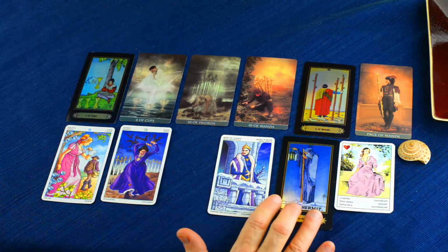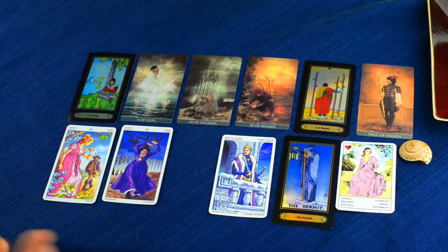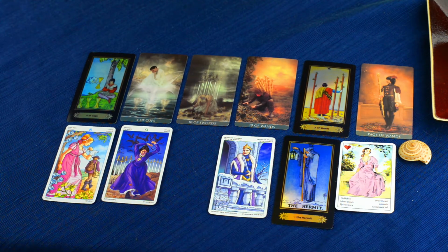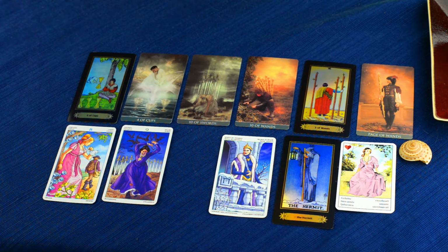We've got the Hermit card. We've got the Three of Wands. Those are all contemplative types of cards. And I feel like you guys are feeling like that. You just want to run away from the situation. You feel like you've been put upon and like things are just crushing down on you.